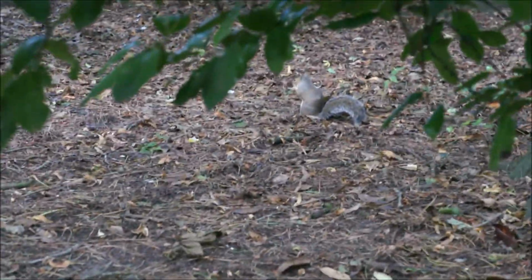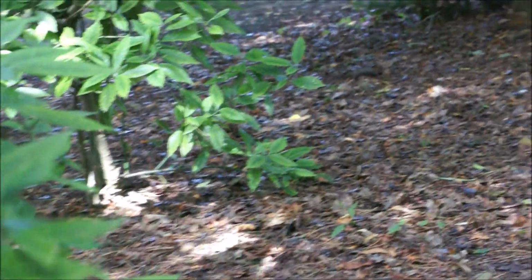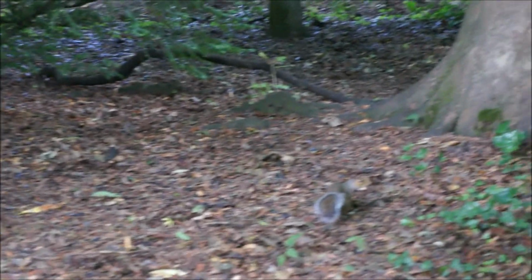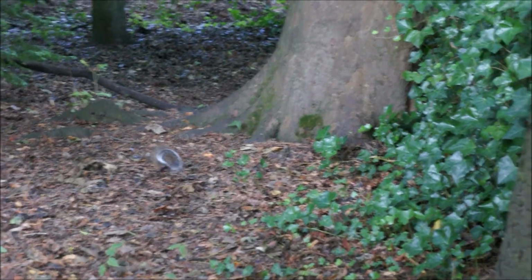See if I can go in this way. He's so clever, he knows he can walk out of my distance. Can you see him now? There he is, eating and foraging. He's got an acorn. I don't know if you can see. He can hear me, so he's stopped. He's got a little acorn in his mouth. Where is he? There he is.